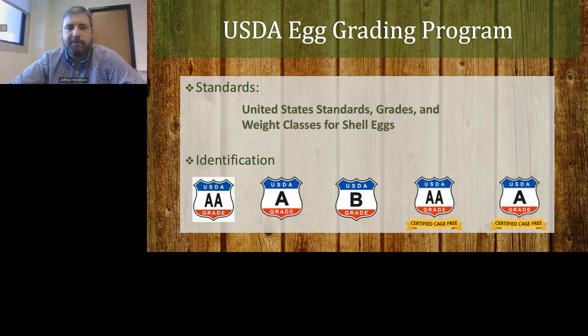Also, we have a variety of shield designations. I have some of them shown here that you can use to help market the eggs if you're in the USDA voluntary program. Some of our newest shields, as seen on the far right, are the grade shields with the cage-free banner under them. We had some customers come to us and request us to tell a better story, that USDA is actually looking further into the certification and verification of eggs when they're marketed as cage-free. So if you have a USDA shielded egg that's marketed as cage-free, you can opt to use these shields.